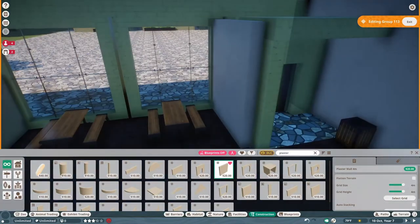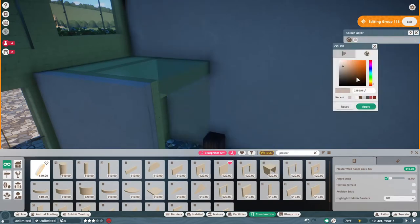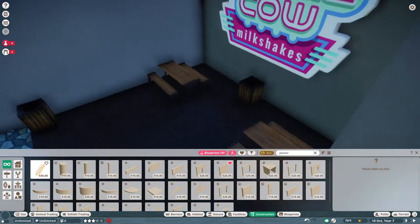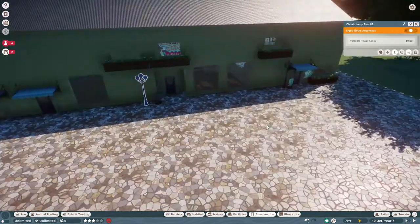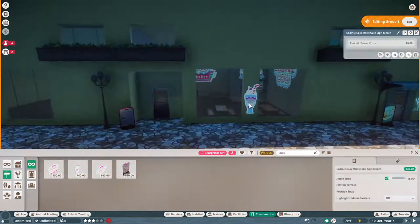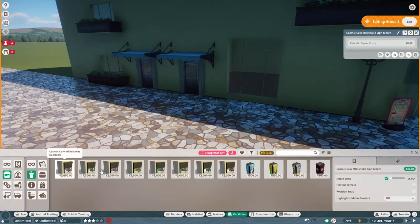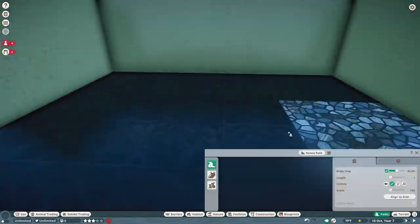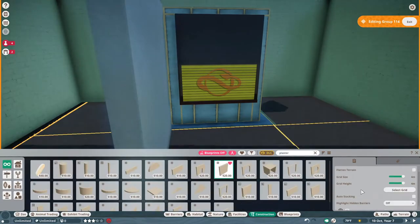I don't know if I want to do two interior decorative builds in a row. So I may wait until the following week to do that and to start building on to the backside of the cathedral building and really start designing the entrance to this zoo.